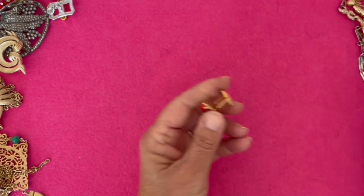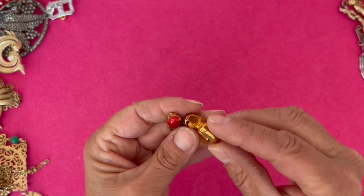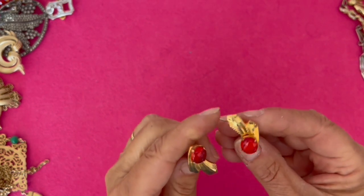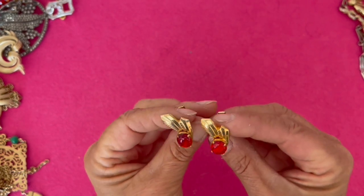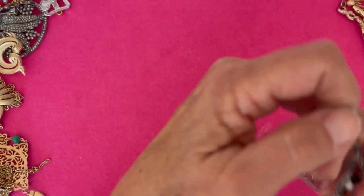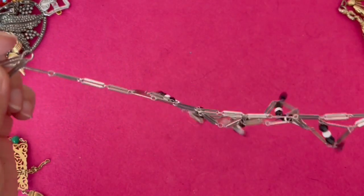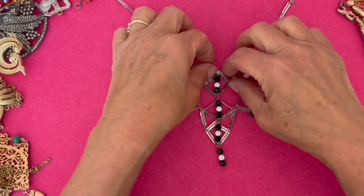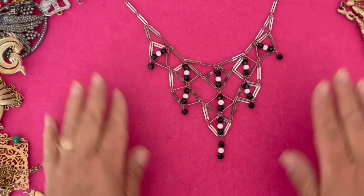And we have more cufflinks. All I see is a patent number on these. They're glass stones, in very, very good condition. This piece has a very postmodern, mid-century look. Very unusual. It's like a bib necklace.